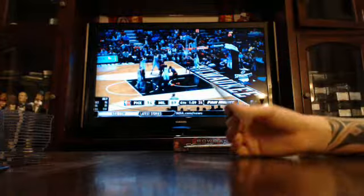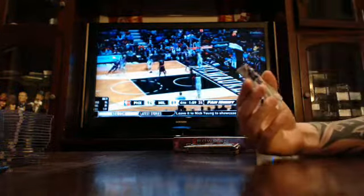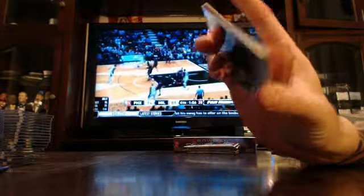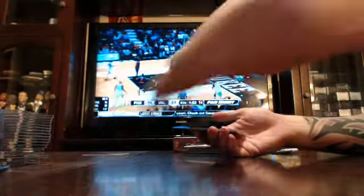Then on Thursday, we'll have new stuff. Oh, that's pretty solid. Somebody like that. First one, you've got Seattle, Alex Jackson. Alex Jackson, Seattle Mariners at base.